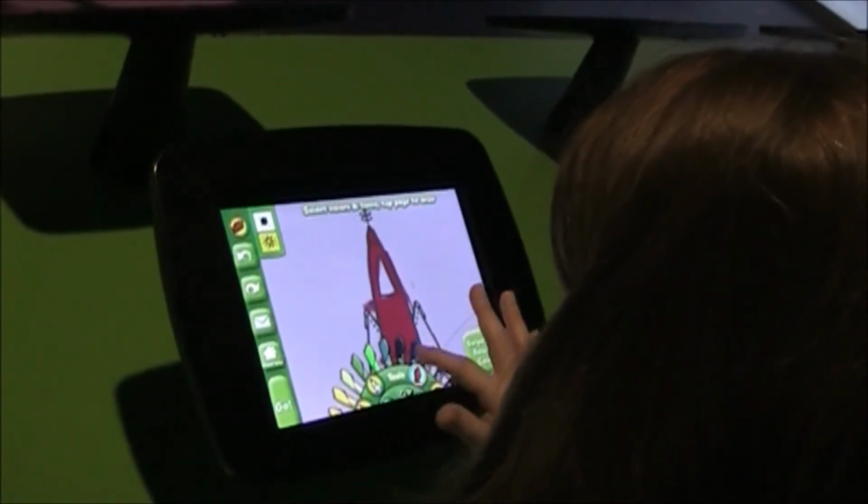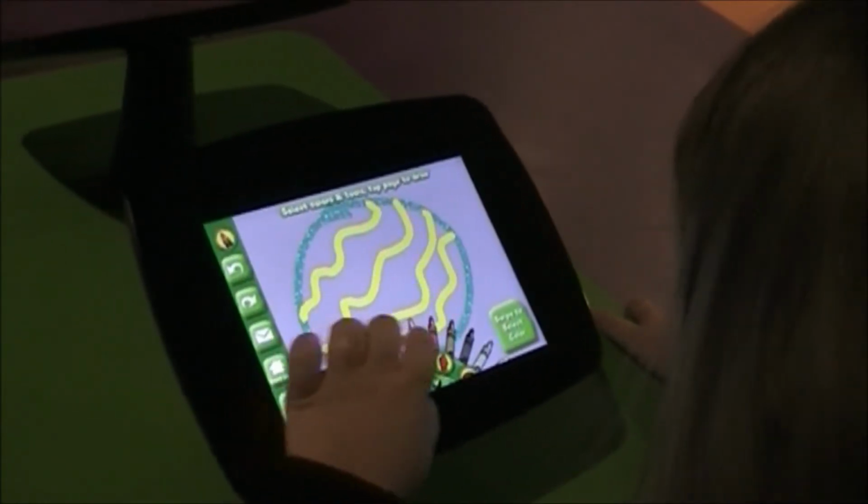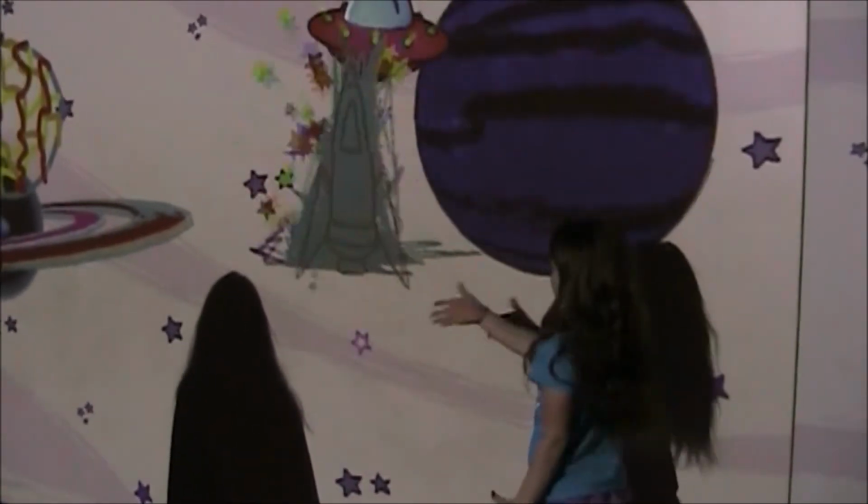Katie is making a rocket ship. Nat is doing a freeform design. I'm gonna make a planet. Planet, excellent choice. There's Nat's planet. Woohoo! There's changes size. I love those size changing planets. There's Katie's rocket ship. She's got some stars happening. Honey, get off the wall. You're just supposed to walk towards it. You don't have to touch it.